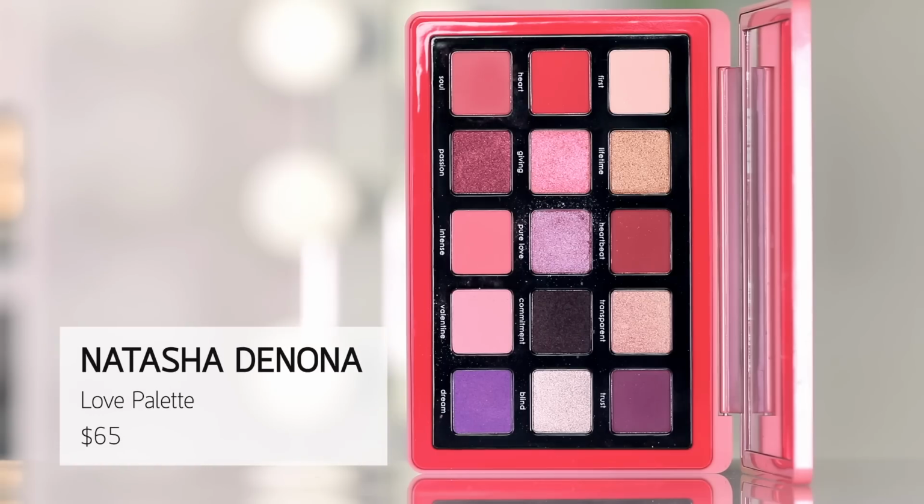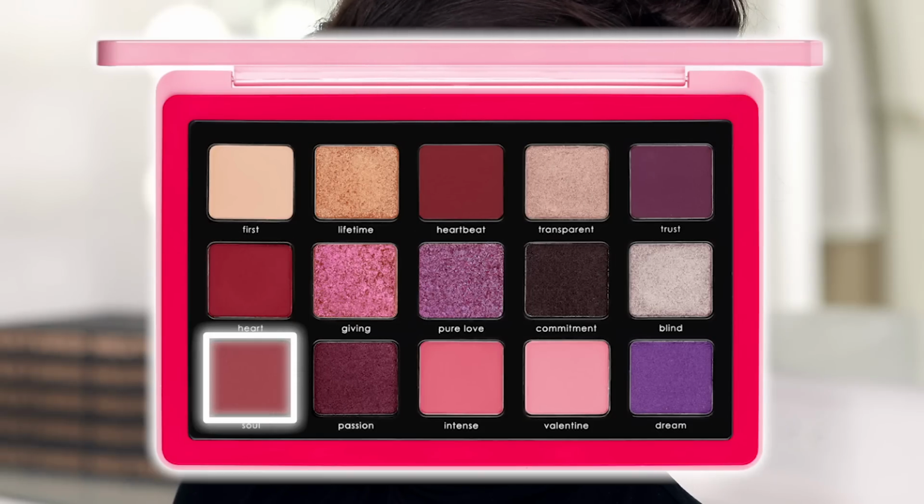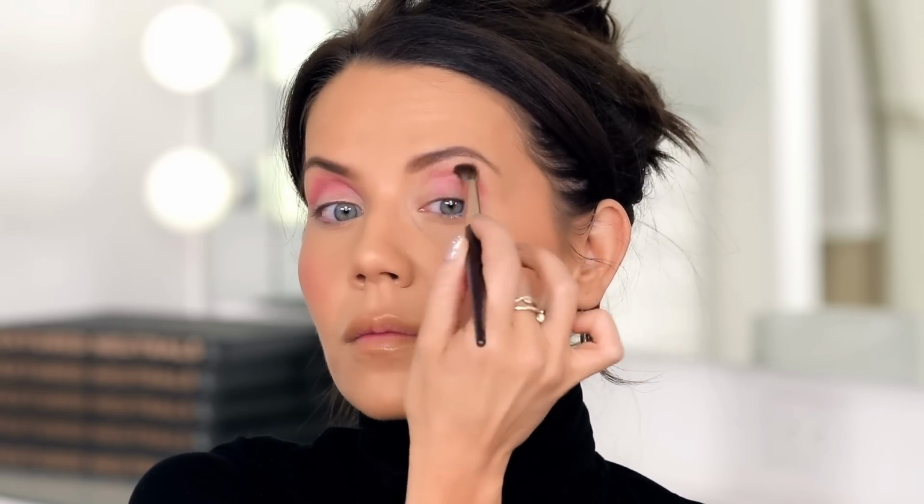I'm going to let this guy right here, the Love Palette, be our helping hand as far as some of the mattes go. I have no idea what kind of a look I want to do, so we're just gonna go for it and see what happens. So I am going to first go into the shade Soul, which is just a dusty pink, and just frame. Ooh, that is a dusty pink that is freaking pigmented. Wow, I was not expecting that. I like it.